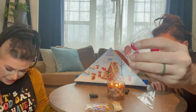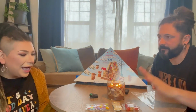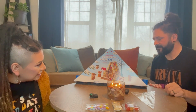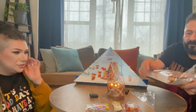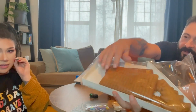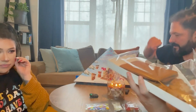Those are the gummy candies. I love gummy candies. And then... I should have got some extra bears. Oh, little bears would have been cute on there. And then gingerbread house pieces. There's a lot going on here. There's a piece underneath this. And then all the other bits and pieces here.